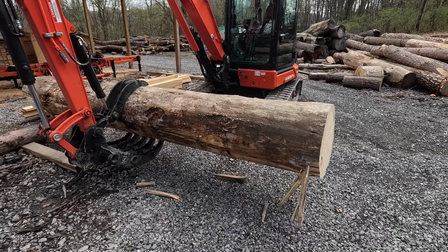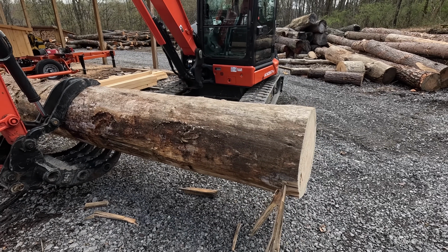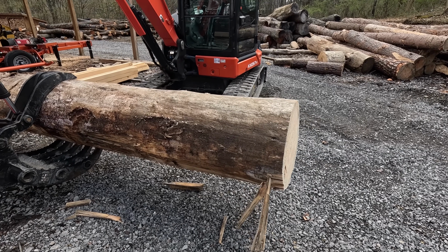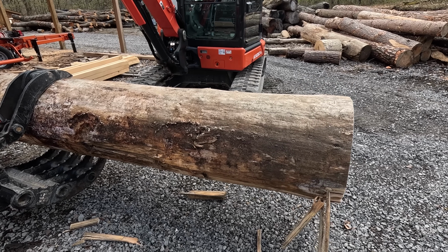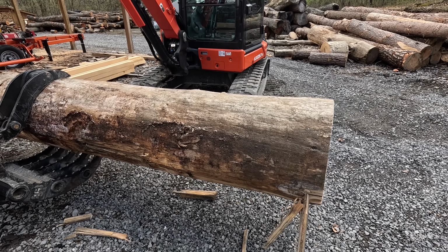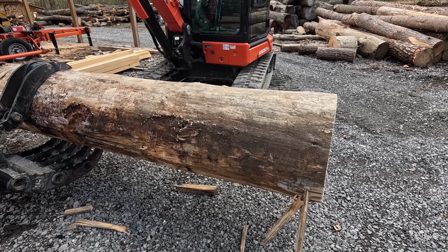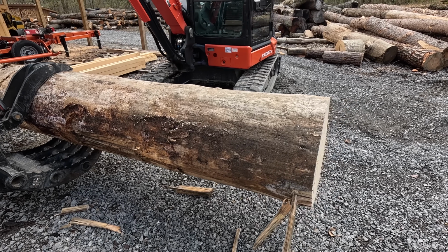All right, this is what we're going to do here. I've got this big old nasty looking white pine log right here. Now this one's been sitting down here for a while. I don't have a lot of use for it, and there's not a lot of money in softwoods. If I were to saw this all into 4/4 lumber, put it on Marketplace, you're probably going to get $1 or $1.25 per board foot if I can sell it, at least in our market around here.